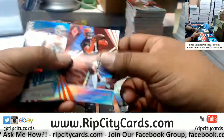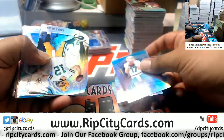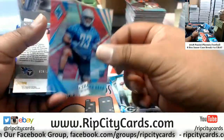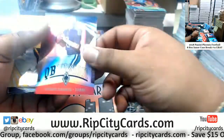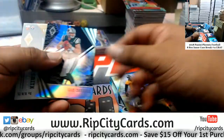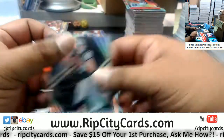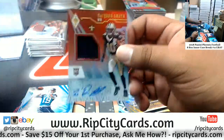You got a Antonio Callaway Browns, 299. Deshaun Hand of the Lions, 199. Marcus Mariota, Titans, 199. Sam Darnold, the Jets, 9 of 10. That's nice. Traquan Smith of the Saints to 299. Rookie badge auto.